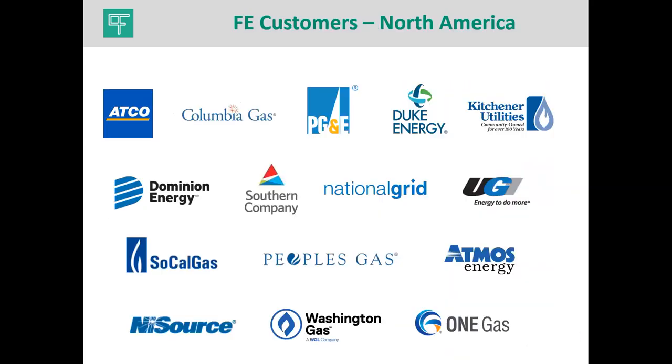Here's a partial list of some of the companies and utilities in North America that have approved and use the FE pressure regulator on a daily basis. Many of these names may be familiar to you. Some are Canadian companies, the majority of them are US companies. Most are some of the largest utilities in terms of number of customers they serve.